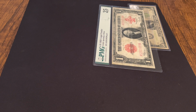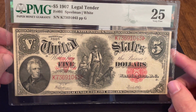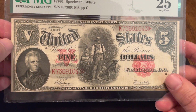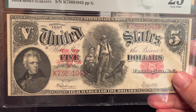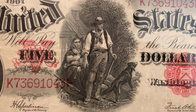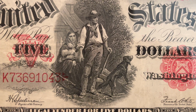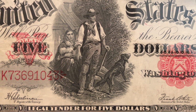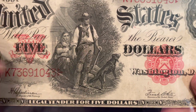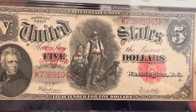Number 8. Going a little older, we're going to 1907. This is a 1907 $5 legal tender. Once again, legal tender, you know right away that it's got the red seals on it. Now, this is known as the wood chopper. You can see by the engraving, there is basically life across the Midwest in the 1800s. He's got his wife, he's got his cabin in the back, there's his rifle, he's got his axe, he's got his dog, there's the baby. It's just life back in the day.